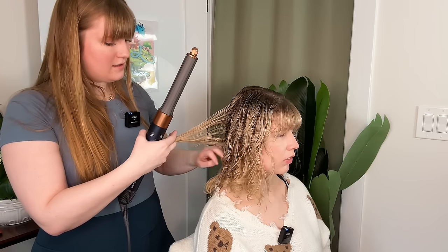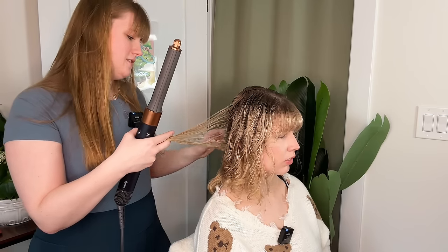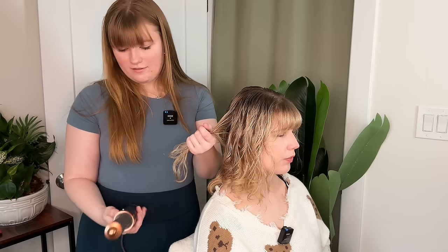We are slowly going in nice small sections to help create that waved look.